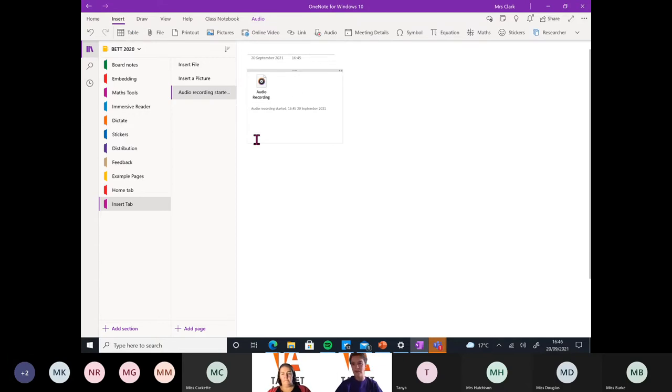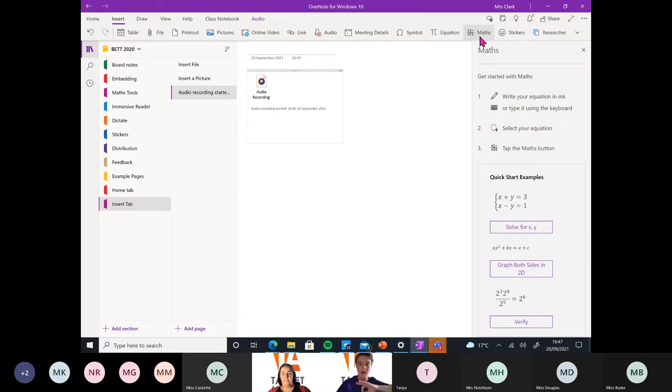Is there anybody in the chat that's a maths teacher or primary teachers that needs help with the maths? Because there is a math tool in here. If there's any mathematicians in there, the inserting math tools are phenomenal. So you can start with, I'm just going to add a new page in there. And I'll just put in math tools so I don't forget.